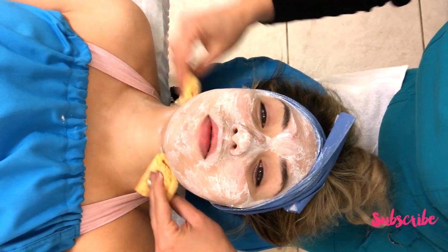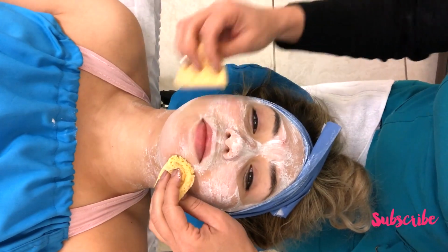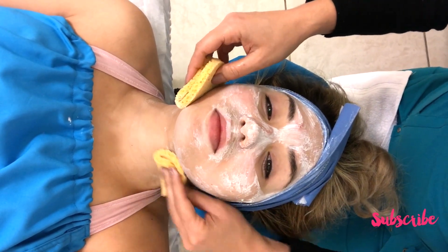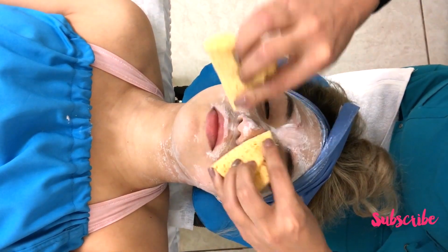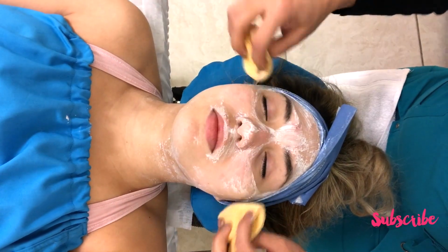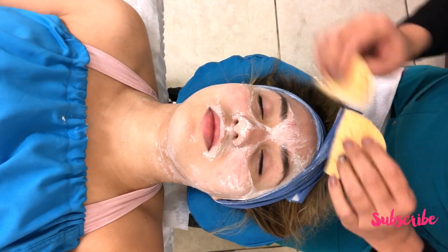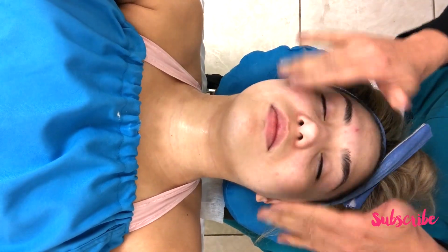And honestly, I feel like I need to invest in those sponges because after a couple days, my face just felt super soft. Like you have no texture and it's just super smooth and you feel super clean. And I really want to get one of those, and I'm pretty sure you can get them at Target. Then she applied moisturizer and she applied sunblock.